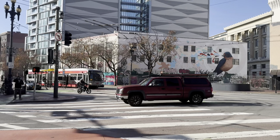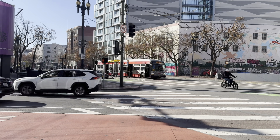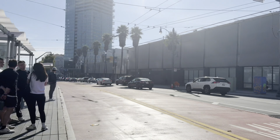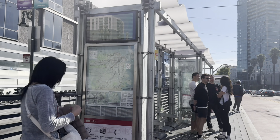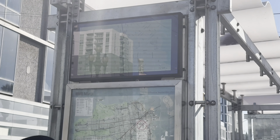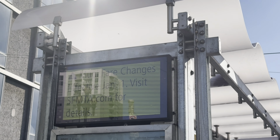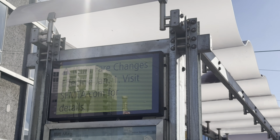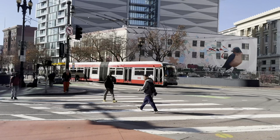And now we're going to start at the southern part of the Van Ness BRT at Market and Van Ness to take a look at what these stations have to offer. So let's start by looking at what makes this line a bus rapid transit. First are the improved bus stop shelters, which also include a live feed of some service changes along with next bus departure times. There's also obviously some bus lanes and signal priority in the area.